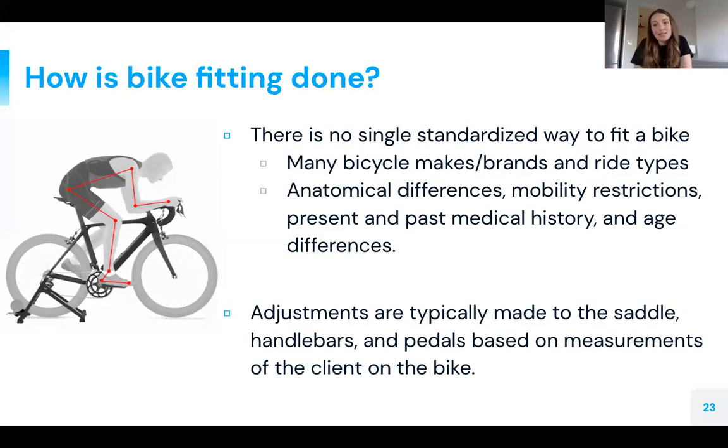But basically, the other reason there isn't necessarily a standard way is that there are so many anatomical differences in individuals. Our bodies are made differently. We have different mobility restrictions. We have present and past medical history that might impact it. And then there are also age differences. All these things impact how someone might ride a bike. So we can't just put one single measure on someone and say, there you go. Adjustments are typically made to the saddle, the handlebars, and the pedals based on measurements of the client on the bike.